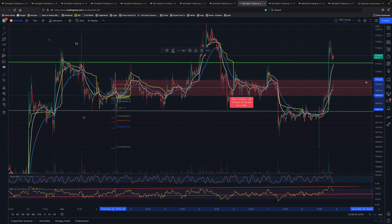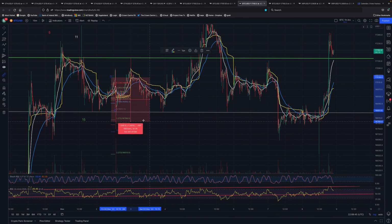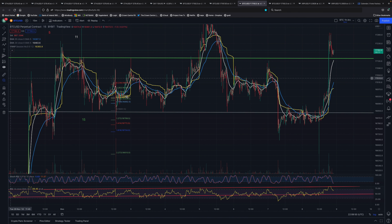Let me just make this screen a little bit bigger. So I want to, again, measure from the golden pocket rather than the 702, because Bitcoin has more golden pockets.